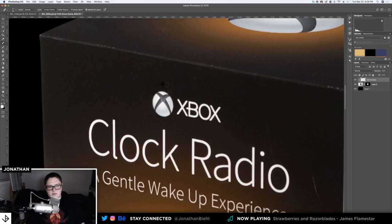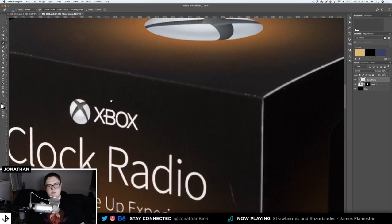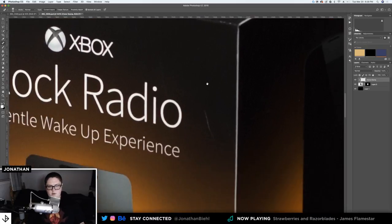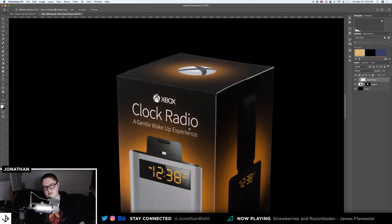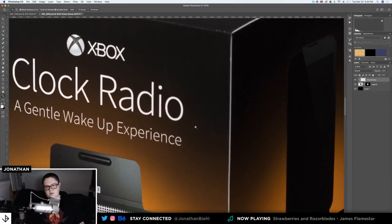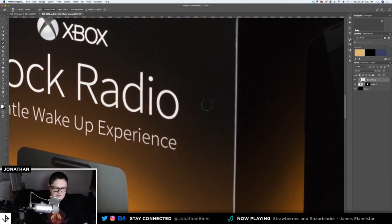So, you just gotta be patient with it. It's gonna be a lot of clicking. And for this, I would suggest not doing huge things. Like, I wouldn't make my brush really big and then just go like that. That actually doesn't look too bad. It did a really good job with that actually. I'm really surprised it did that.